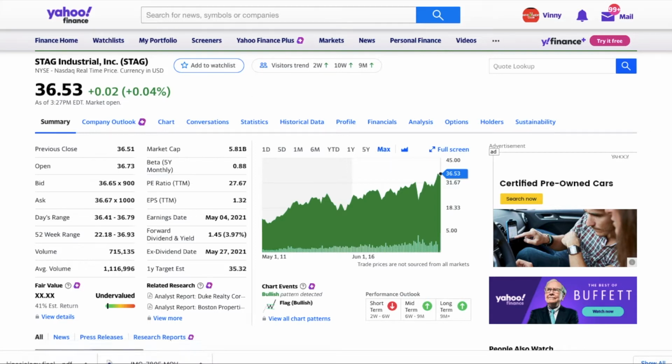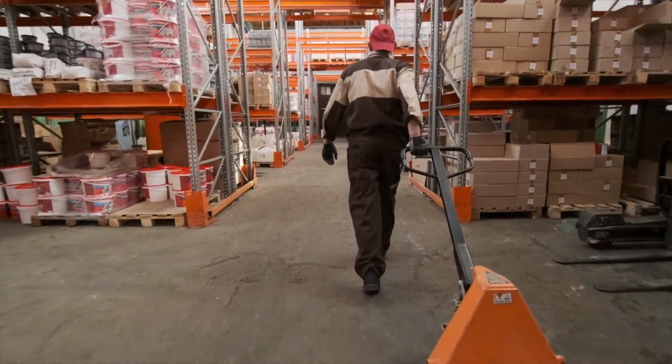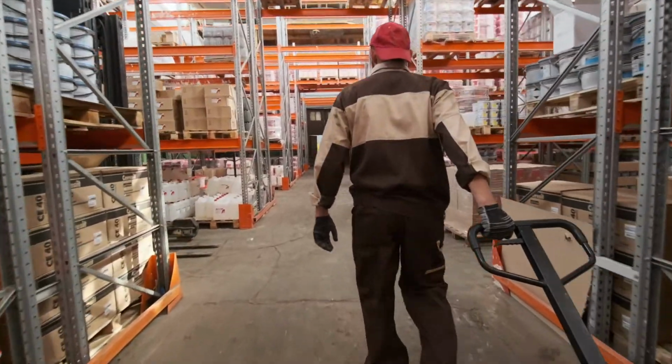Additionally, another reason why I like this is if we take a look at their annual report on page 12 here, as far as their competition, due to their smaller size when compared to other REITs, local real estate investors historically have represented their predominant competition for deals, and typically they do not have the same access to capital that STAG Industrial has. So being a publicly traded company gives STAG a huge advantage in their marketplace.